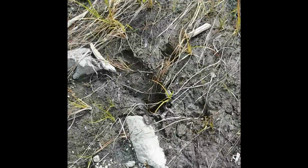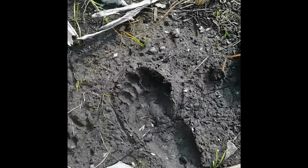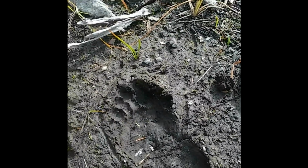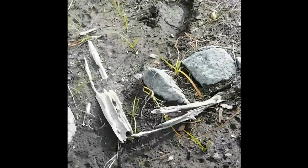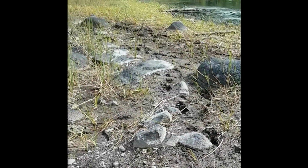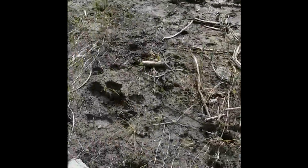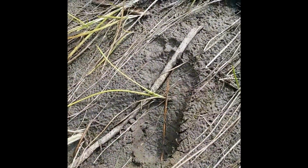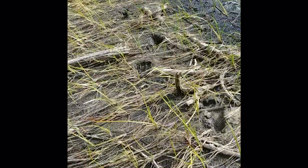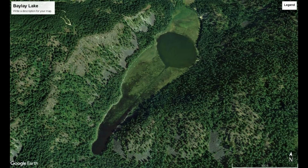Alright, just to give you guys a recap of everything. On Saturday, September 15th, my wife and I found a series of tracks out at Lake Bayley in the Little Ponderay Wildlife Refuge. Now, the tracks, there was at least over 200 tracks, three sets, a 12-inch track, a 7-inch track, and a 5.5-inch track. So these tracks came down from the mountainside from the west side of the lake through a marshy area and then along the edge of the lake, and then they turned and crossed the road and up into the woods heading east.